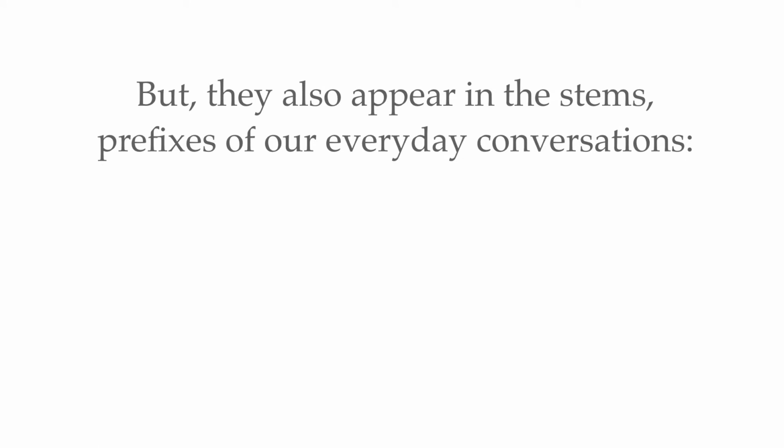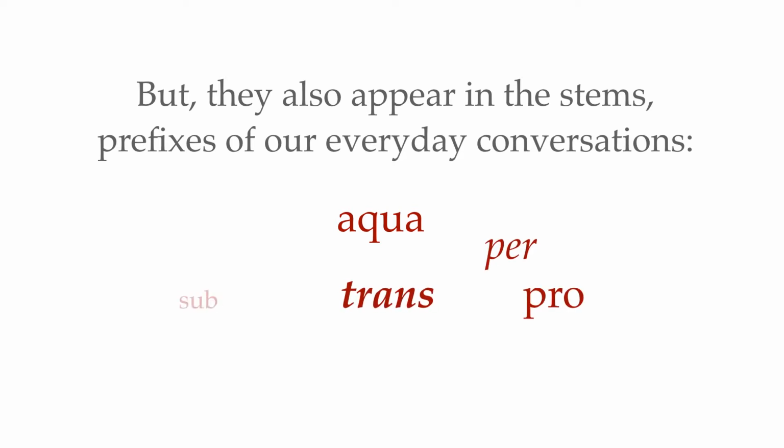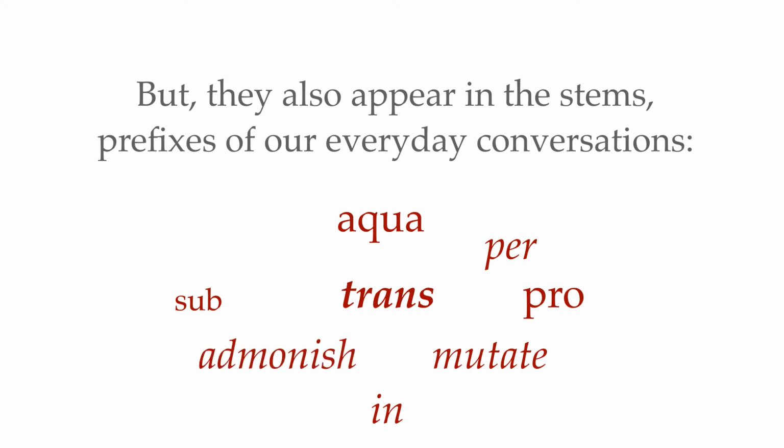But they also appear in the stems and prefixes of our everyday conversations. Words like aqua for aquarium are Latin. Per, trans, pro, sub, in, are the major prepositions that we use in the English language. Mutate comes from the verb muto mutare, to change. Admonish comes from moneo, the Latin verb to warn. And of course, dico dicere, the verb to speak in Latin, is where we get the word dictate.